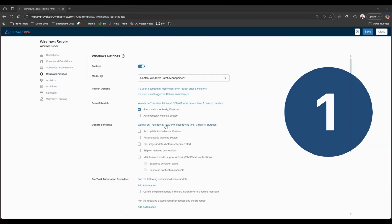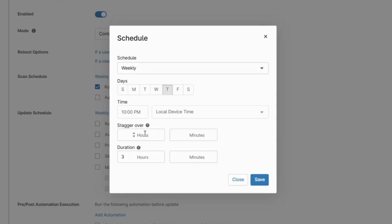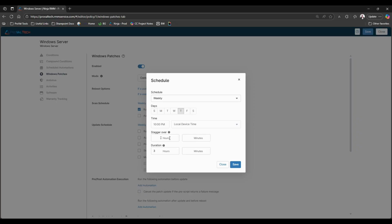First, on the update schedule, you can now stagger over several hours if you have any partners that have poor connections or just have machines that are slower, and you know that you don't want to overburden their network. You can distribute the patching schedule over several hours. Just make sure you leave enough time for the window to actually have that happen. Obviously, you can't stagger it over the duration, otherwise that won't work.